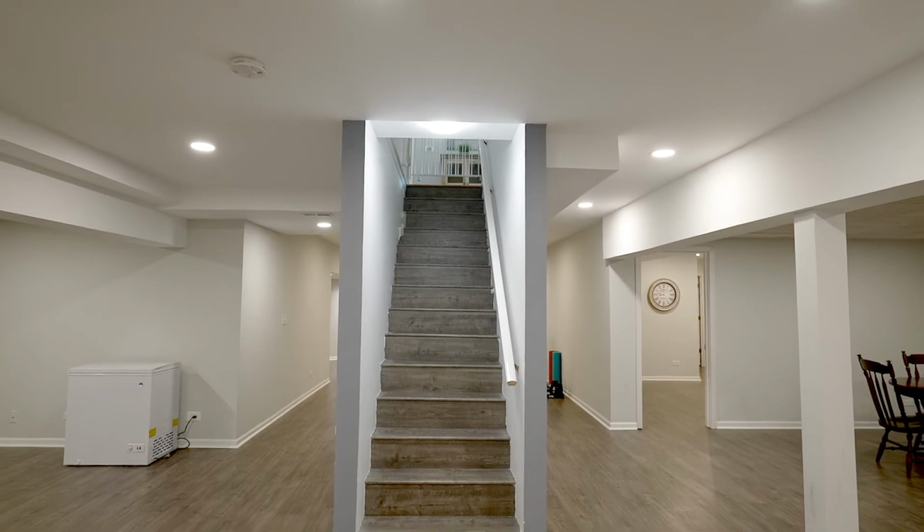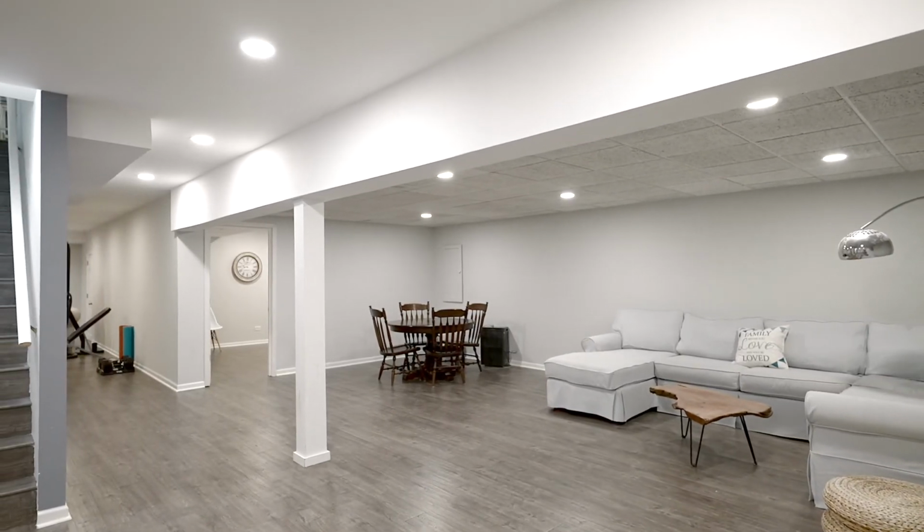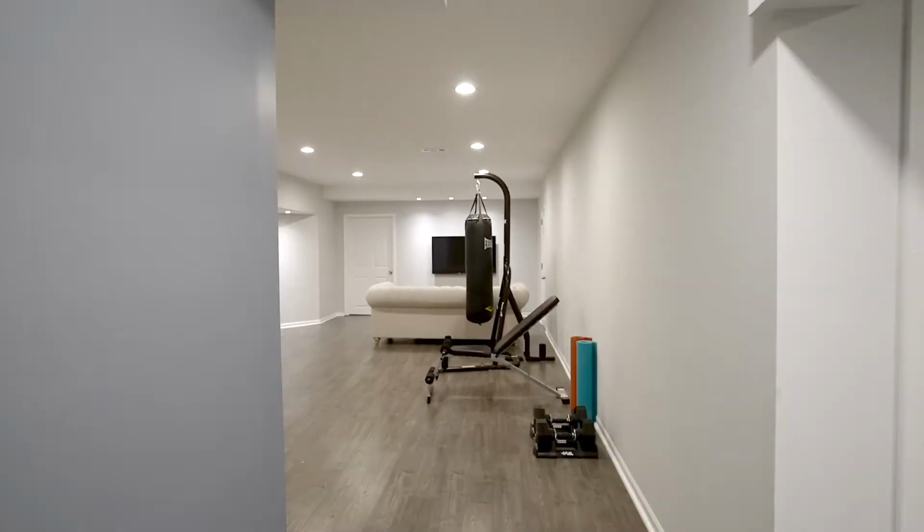Down in the basement is where the fun begins. It's large enough to have an entertainment corner, play area, and full bed and bath.